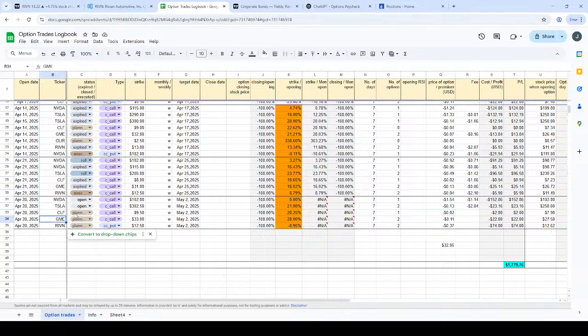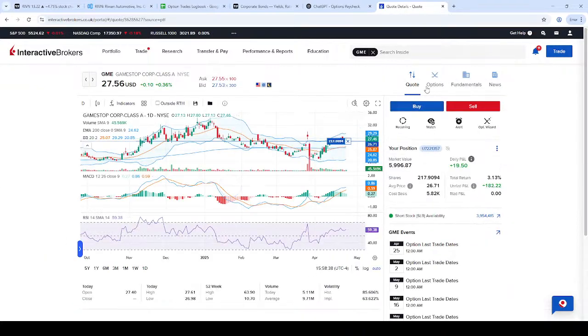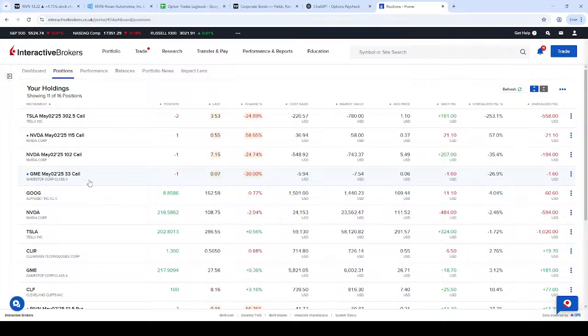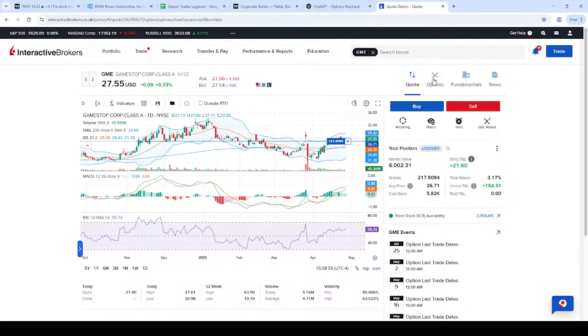GameStop. Let's have a look at GameStop. Again, strike price 33 and 11 cents as premium. So I will have a look at GameStop options. Sorry, clicked the wrong link. Obviously, when I planned the trade, I did only one option, and I want to sell two. So do I still have? Is the market still open?